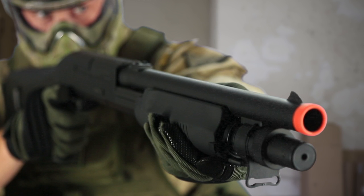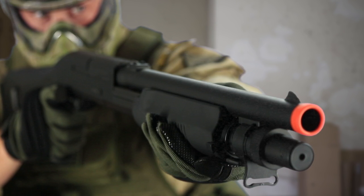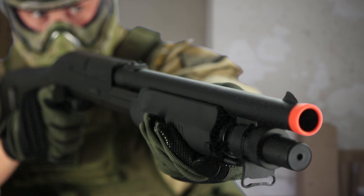Let's say you don't care about blowback. You can drop $30 off that price. For around $157, you're going to get a combat machine and a spring shotgun.